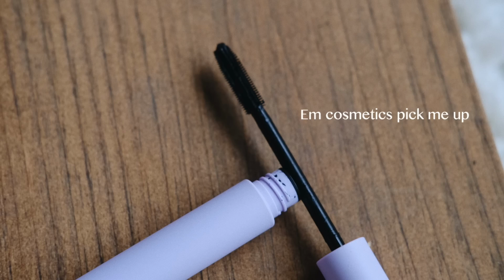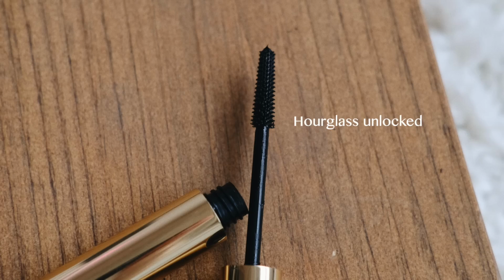They're both short plastic bristles that are very spiky, but the Hourglass one is a little bit longer and skinnier. I do find that the Hourglass one gives me a little bit more volume and length, whereas the M Cosmetics one is my go-to everyday mascara. It doesn't give me major volume or major length or major curl, but it gives me just enough of everything where it makes my lashes look really nice and defined and really pretty and never ever clumpy. So this has been my go-to for day to day. And then the Hourglass one I use when I do want a little bit more drama, but I still want the tubing effect. So then we have the Ilia Limitless.